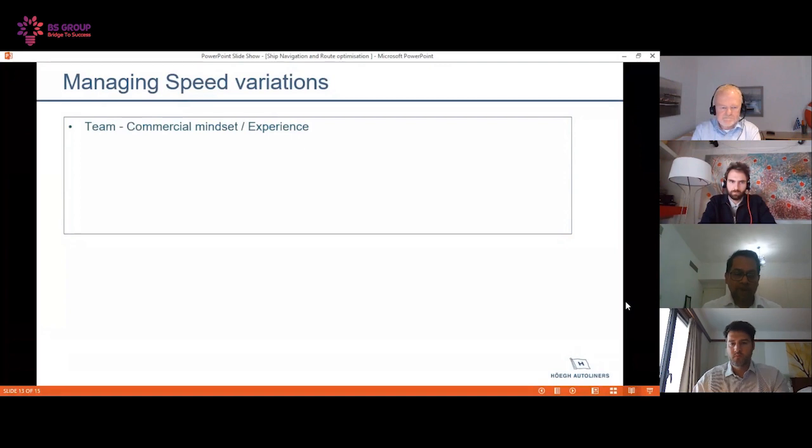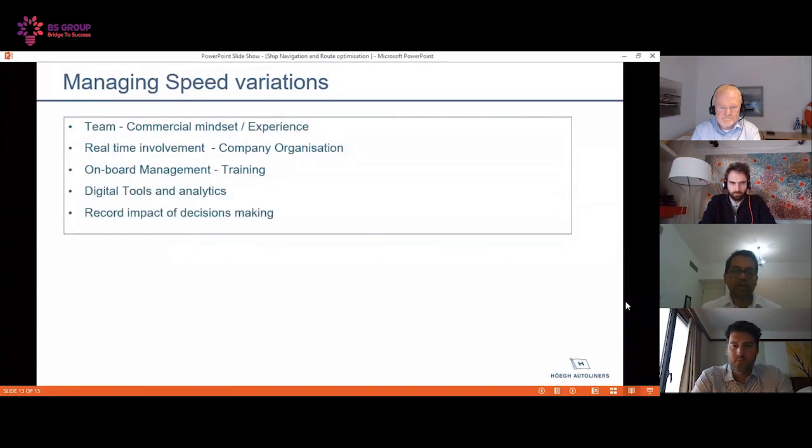Well, I just listed out many factors, and as I mentioned, there are many factors that must be considered. So how do we manage the speed variations when we are executing a voyage? The team must have a commercial mindset and the experience and understanding of the business. There must be a real-time involvement of the persons involved for immediate decision making, and the company organization must allow for such a setup. The onboard management, the training on board, where the master and crew should be aligned to such requirements and requests from shore. The tools, the digital tools and the analytics.